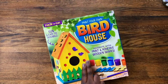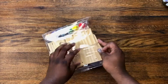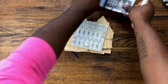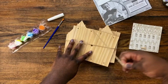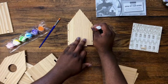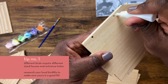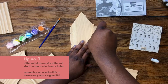Let's start with the ready-to-build birdhouse. This comes with paint, the various parts you need for the house, instructions, and some other pre-printed or pre-cut details that you can also use. But the basic shape of the house is really all I want to use from this kit. We'll use the glue that came with the box and insert it into the pre-drilled holes, and then this will give us a little bit more stability when we insert the other pieces of wood.